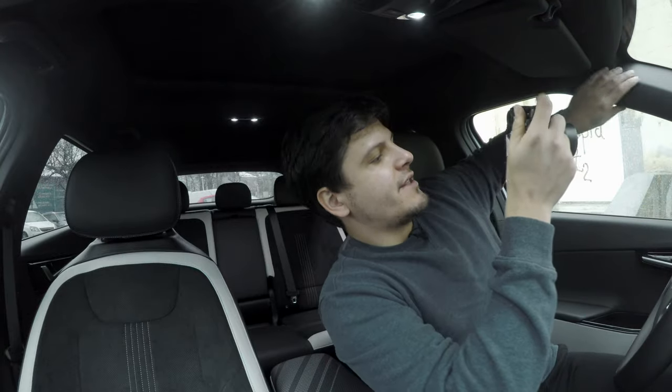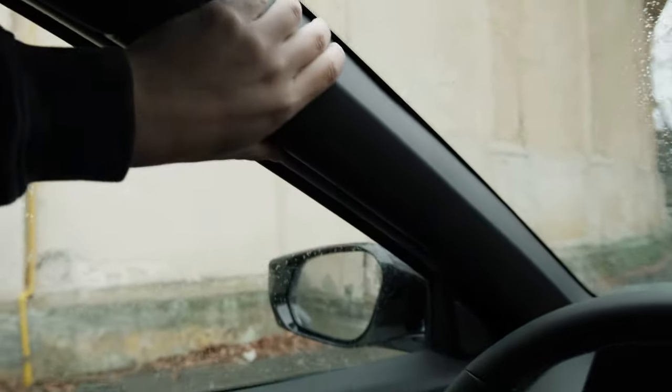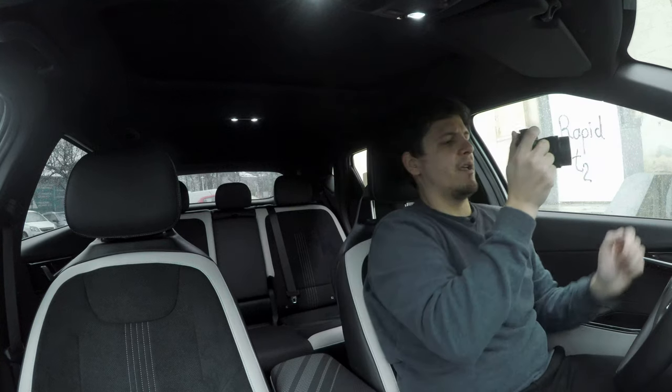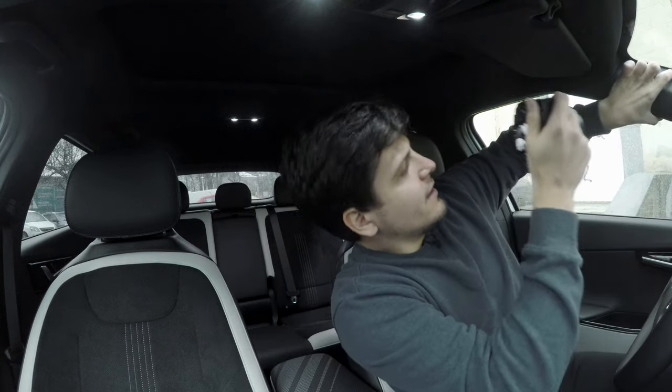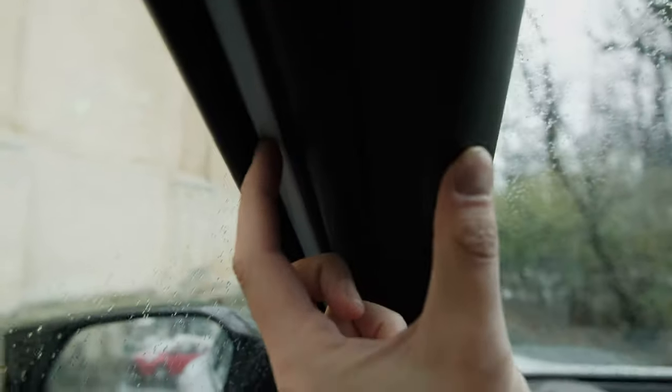And also, sticking to visibility, this A-pillar is quite thick and bulky, and it is not only big like this, but it is also very thick, I think.